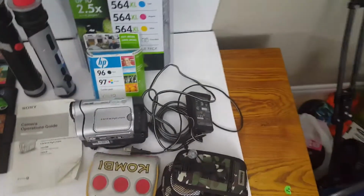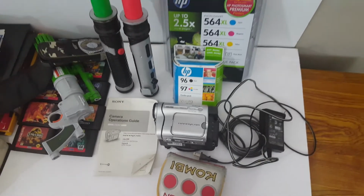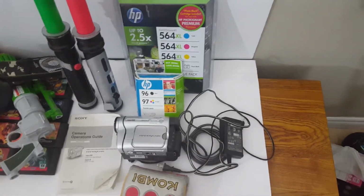Last couple things. This is the PSP case that came with the PSP and some hunting games in there or something. And he gave me part of a charger. It was not the power brick piece, but the power cord, so that was useless, but still got it for $5.